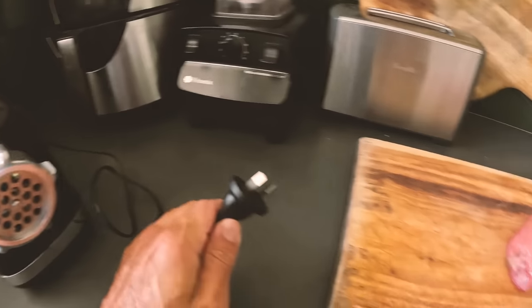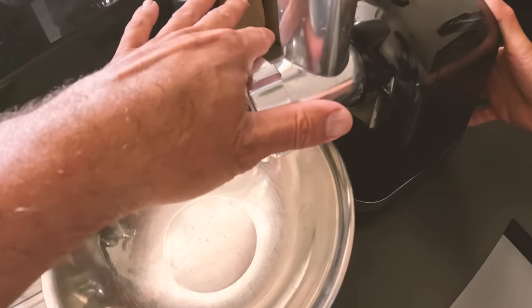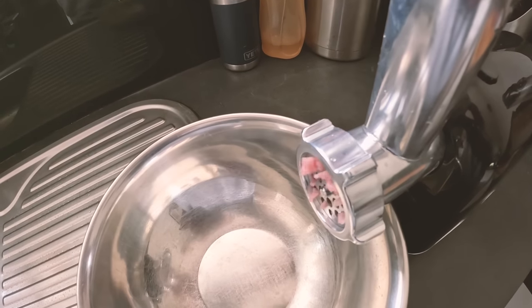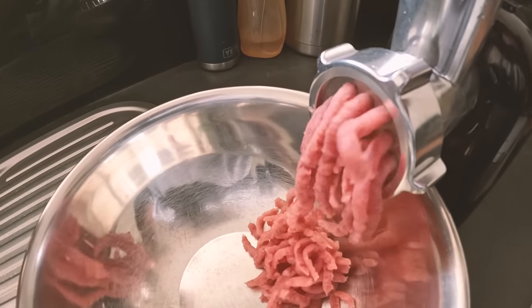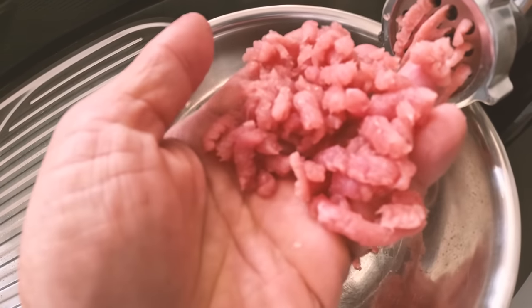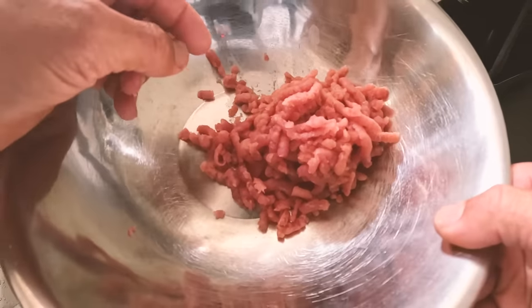Bit of overkill for such a small bit of meat, but it does make it a little bit easier and more consistent. This is always a very satisfying thing. And it's that simple. Tuna is just so underutilized, isn't it? It's just such beautiful looking mince. You think, just even looking at it, that it could even be just beef. But yeah, let's mix up some patties, huh?